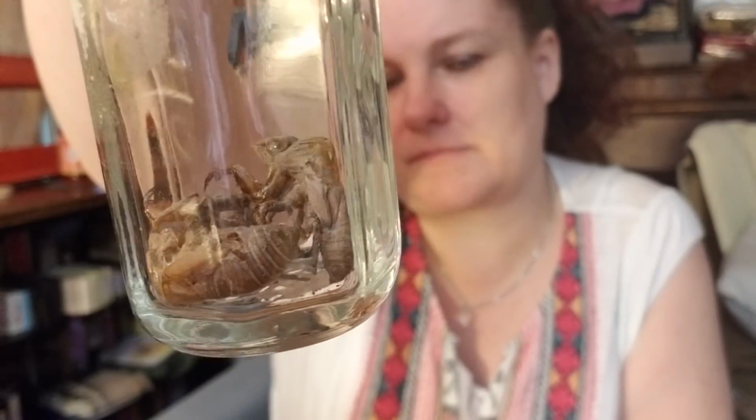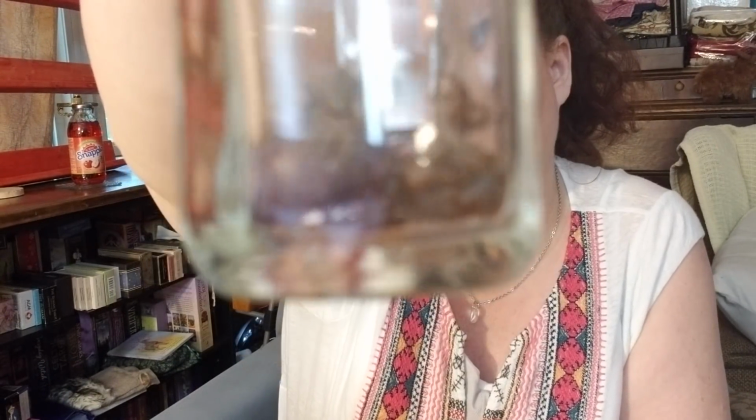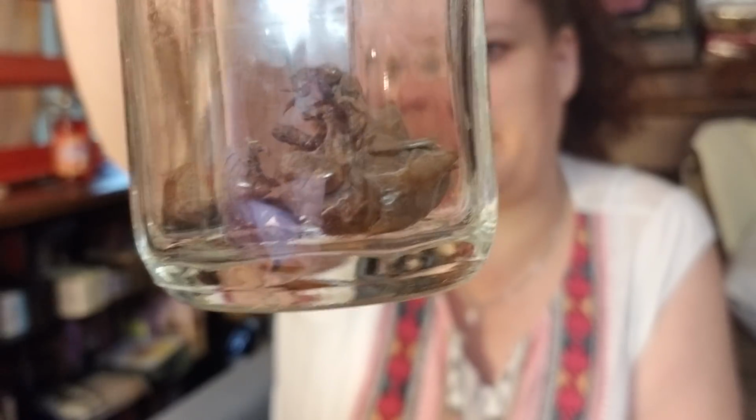I have several cicada shells. Yeah, you can see them. So the cicadas are a bug about patience. They come up every 7 years. And they are around for a season.